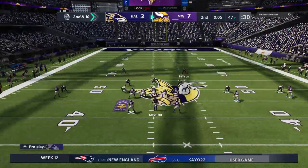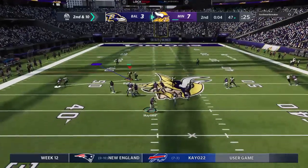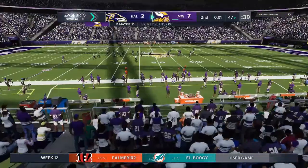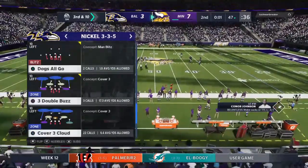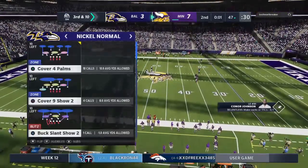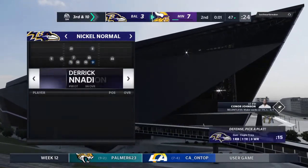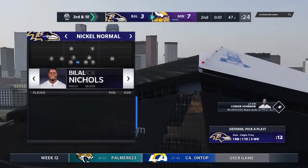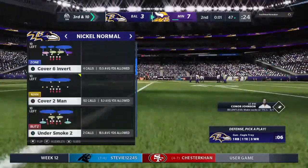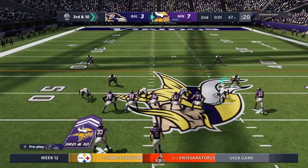So after the incompletion on 1st, now 2nd and 10. Final play of the half, Mayfield. And this will be incomplete. 1 second left to go. Forced to the ground and incomplete. Brings up 3rd down and 10. They face a 3rd and 10 after back-to-back incompletions.